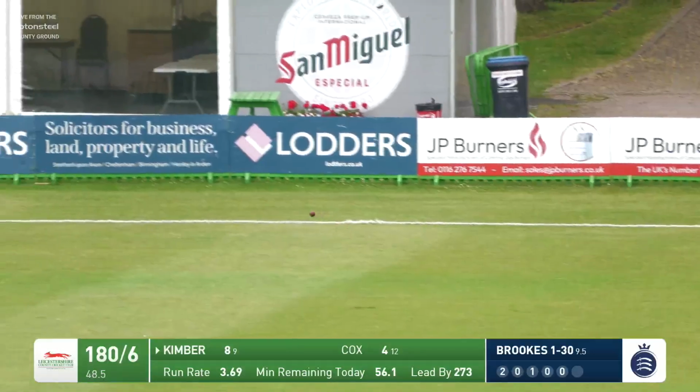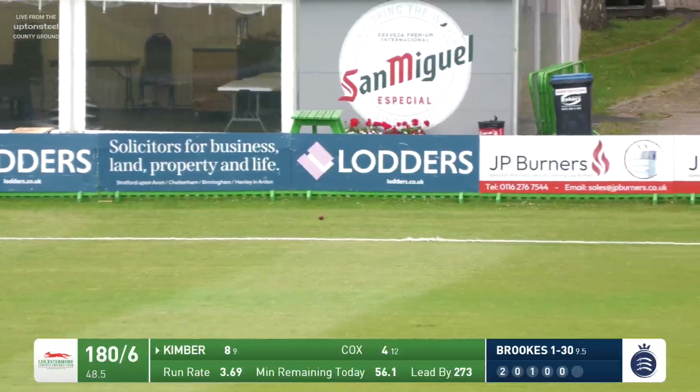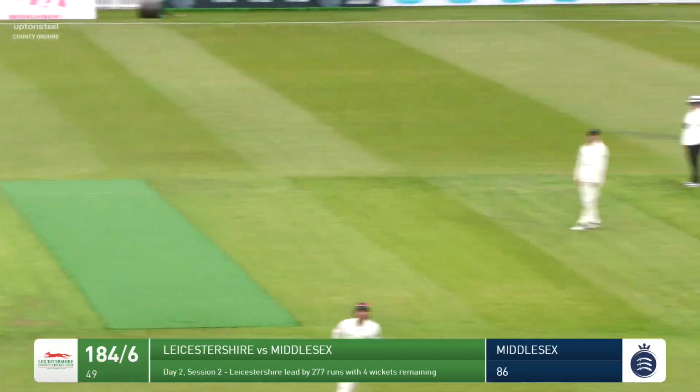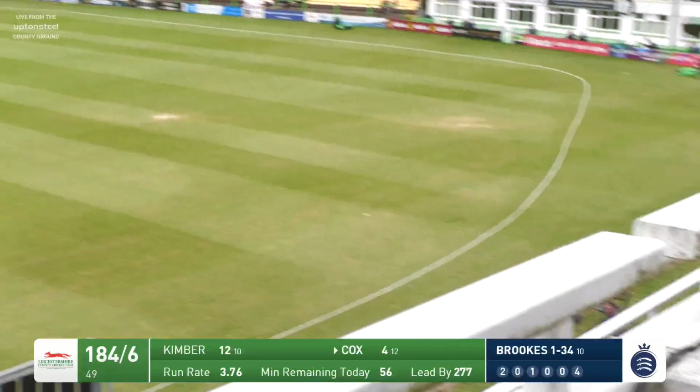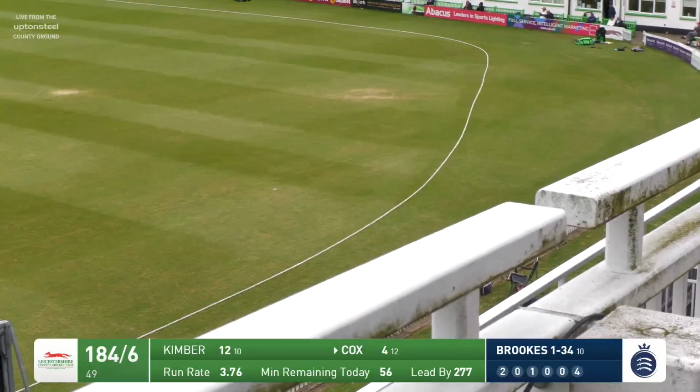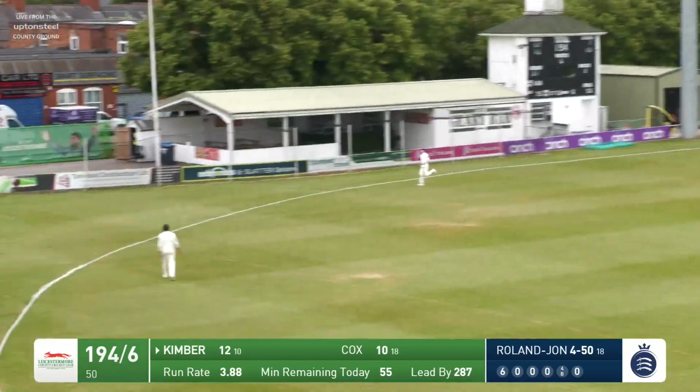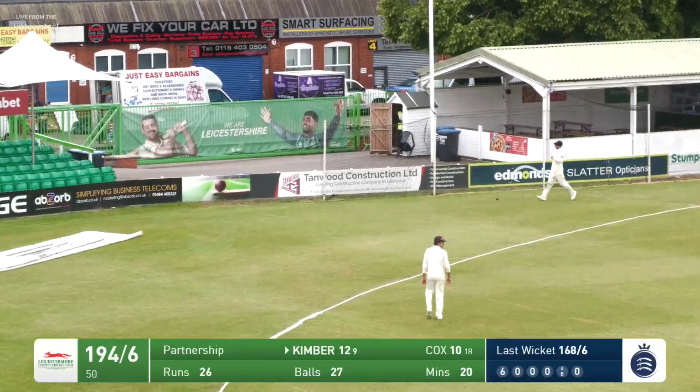He's slightly wide. Brookes is disappointed with himself, and Roland Jones is in to Ben Cox, who's down the wicket, hitting a huge straight 6 over long on. Well, trying to force a collapse here. He bowls. Kimber picks him up out to deep backward square leg. Goodness me, that is some shot.